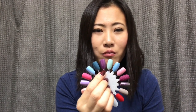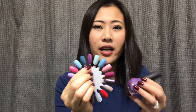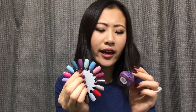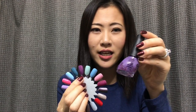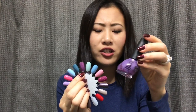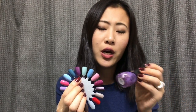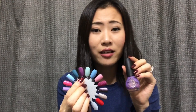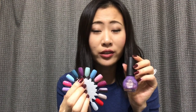And then next I have a mid-tone shimmery purple shade. This one is from Nicole by OPI, and it's called Purple Yourself Together. I actually finished this kind of late in the year. It took me a long time too, but I'm really glad I finished it, and at the end I kind of got tired of it a little bit too, but this is such an amazing shade.